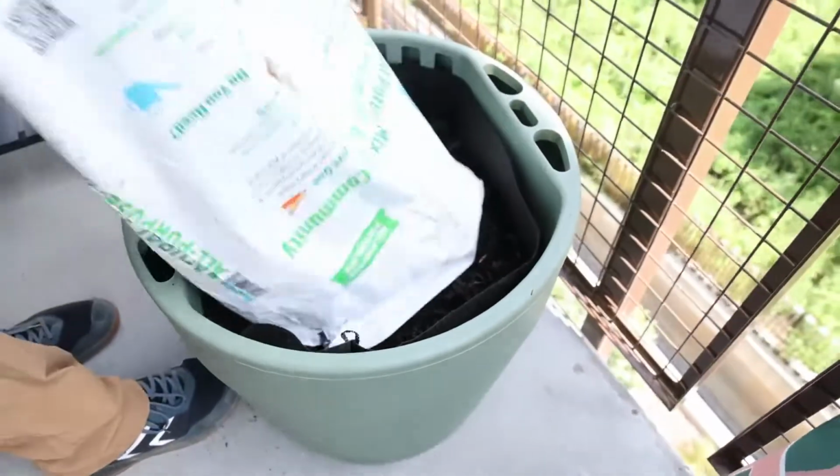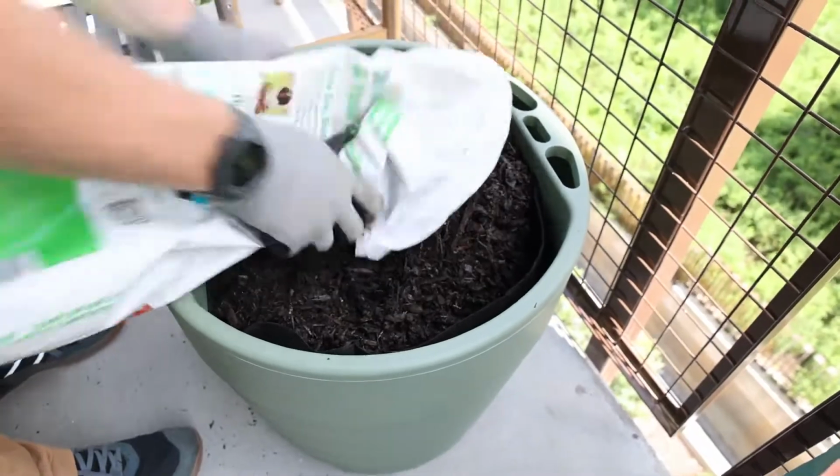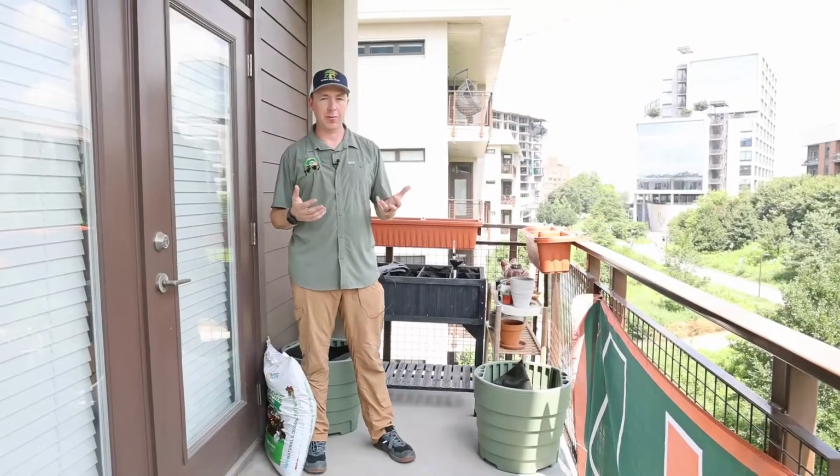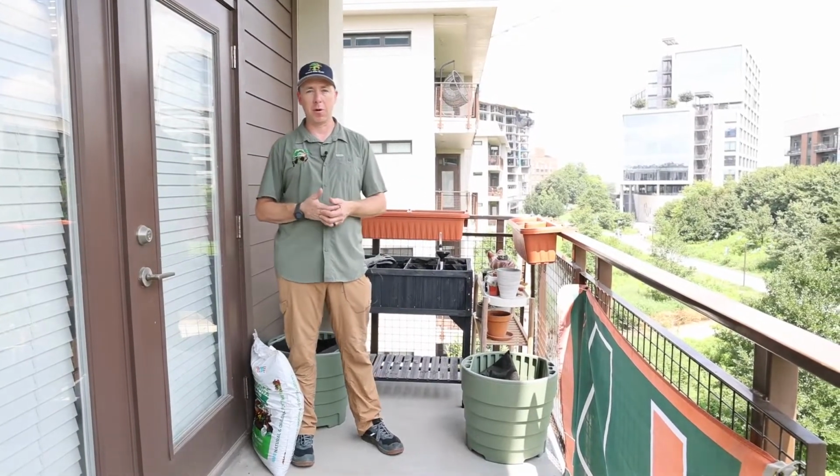It's a slower release fertilizer. And then the other important thing you want to look at is finding a potting soil that is peat-free. And you don't have to, it's much easier to find something like a Miracle Grow.